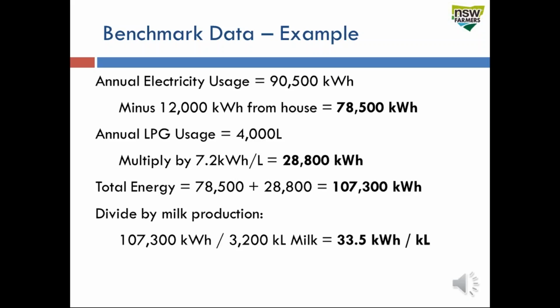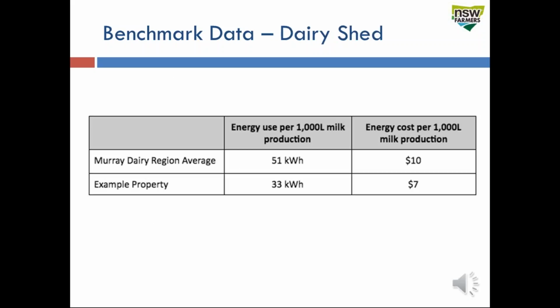Divide that by milk production and we get 33.5 kilowatt hours per kilolitre of milk. Now the average for the Moree dairy region is 51 kilowatt hours per 1,000 litres of milk, with an energy cost of $10 per 1,000 litres.